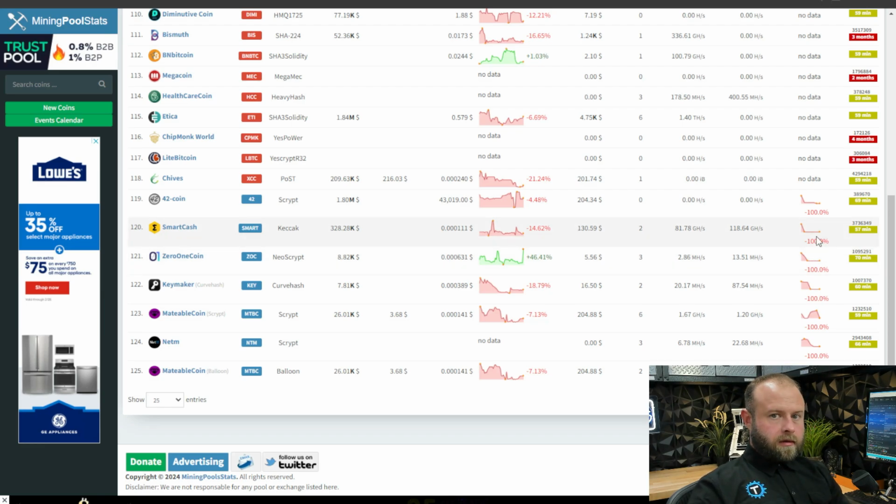Smart Cash, wow. I was big on Smart Cash many years ago. 100% drop in their network hash rate. I guess the network went down or something like that, or did they finally just decide to give up? Uncertain. $130 in volume. Wow, how the mighty have fallen.